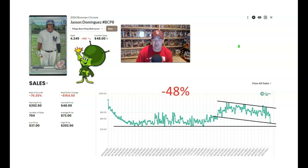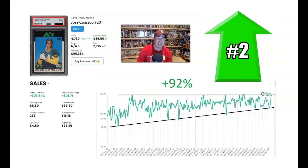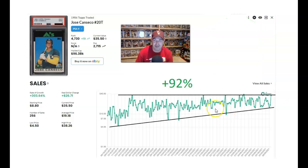So, all right, our number 2 riser for the week is Jose Canseco, the 1986 Topps Traded in a PSA 9. So, I don't know what he did. What did he do recently? Did he sign with another team, maybe? I don't know. So, big move here.